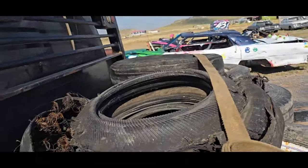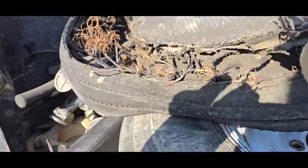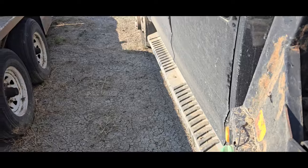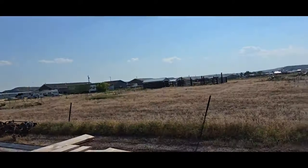Okay, well, I ran into town real quick and got some tires redone for the 40-foot trailer here. So we're gonna throw these off of here. And it's about 5:30. The guy said he'd meet us at the cars at 6. So I'm gonna go pick up one of my buddies that lives right down the road.